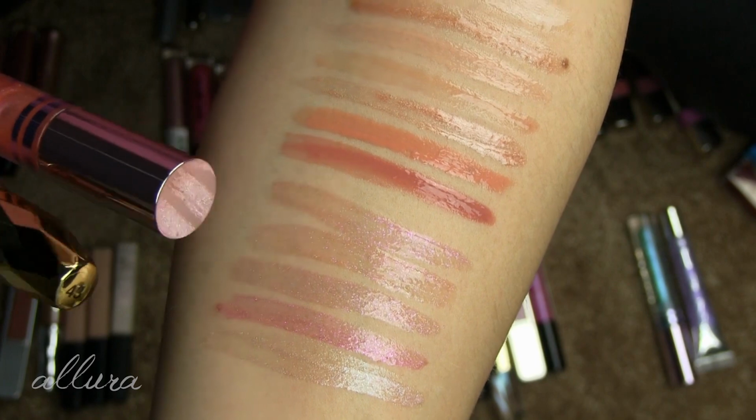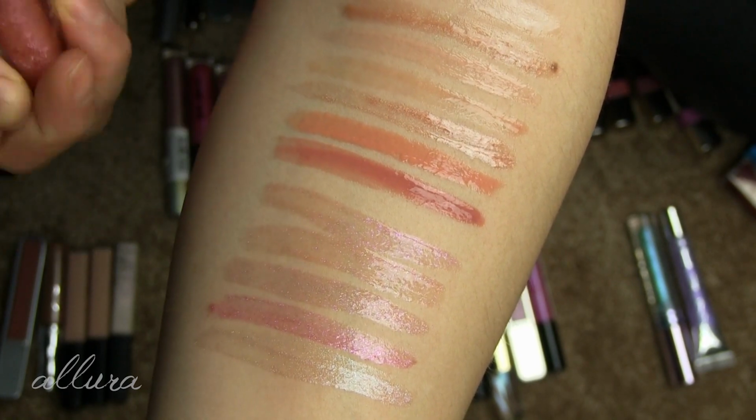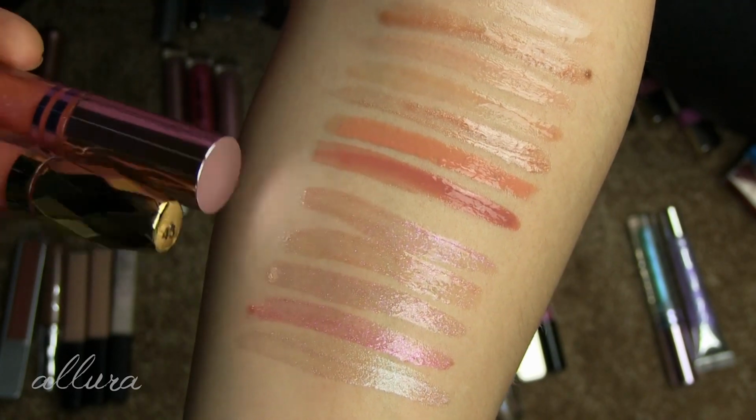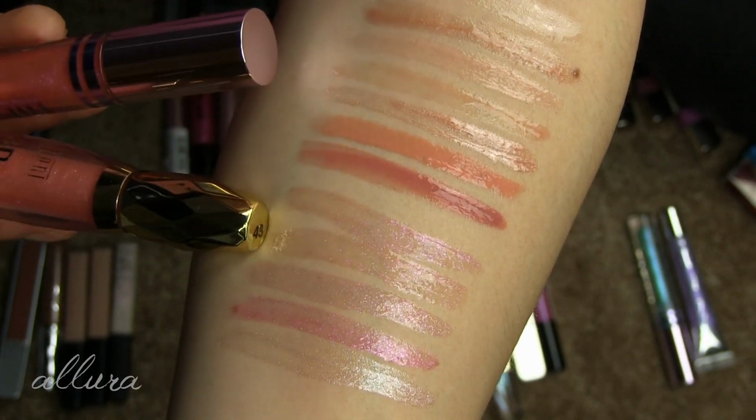Okay, this is difficult because I love Kaleidos and this is pretty new, but I feel like I can get a similar effect with the two Smashbox ones. So I'm going to get rid of the Kaleidos one, the first one, and the second one from Milani.